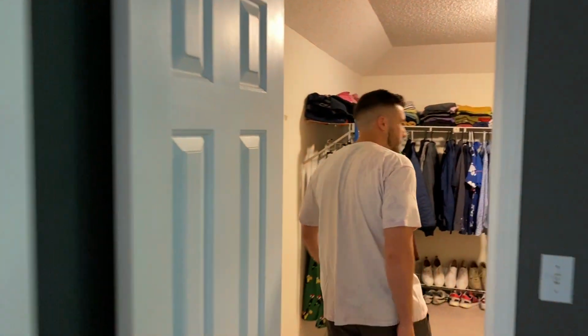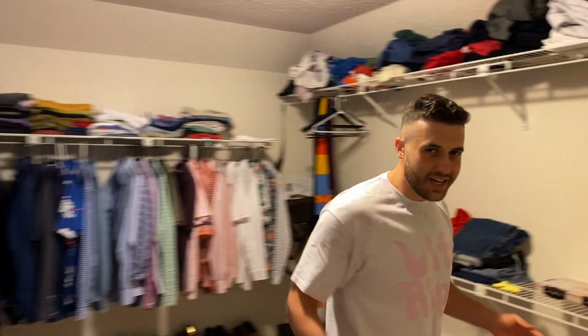So this is my room. Come on in. It's a lot more spacious than it was last time. I have a lot less stuff in here. And as of course, you remember, I like to stay on the cutting edge of fitness, diet, and diet supplementation.